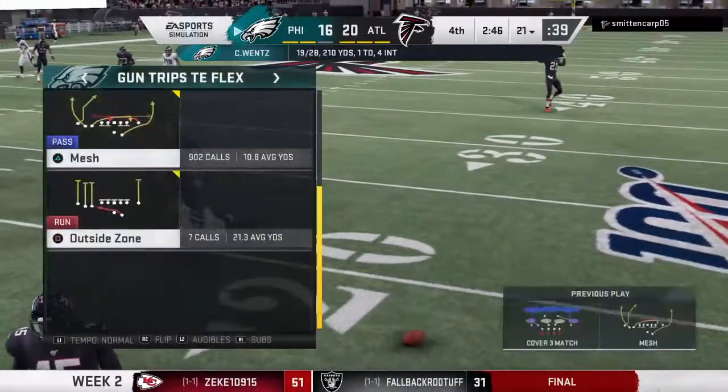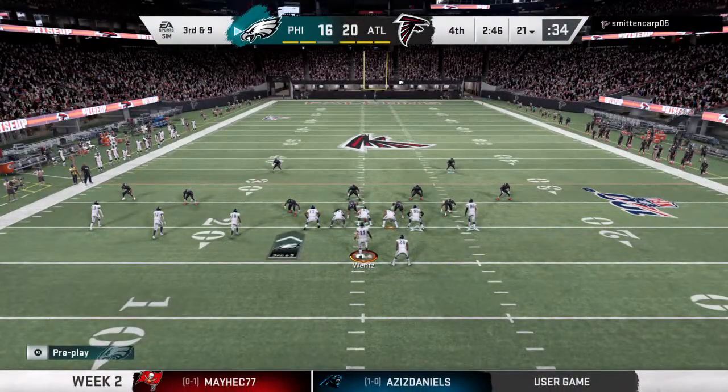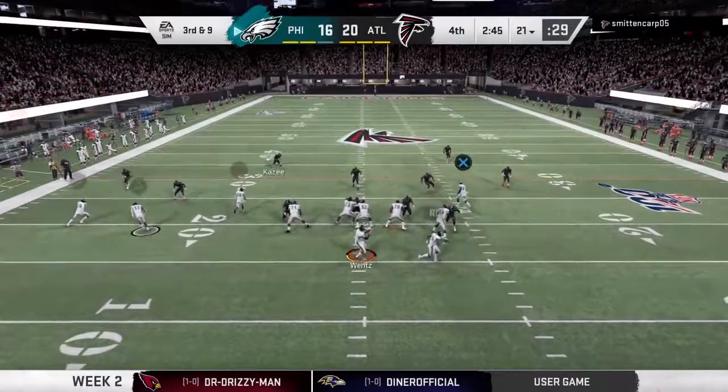And that'll be incomplete. Took a pretty good shot as he tried to pull that one in. Couldn't hang on. 3rd down, one of the bigger plays in the game thus far. The crowd getting into it as we come up on a big 3rd down.